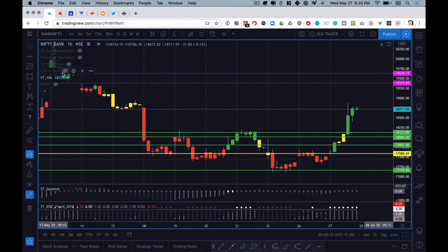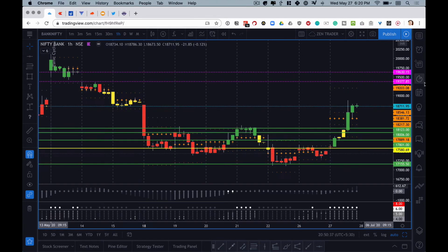Let's just quickly add the CPR, Central Pivot Range. And this is for tomorrow. Again, you can see that there is a resistance 1 here at this level, which is 19,203, not too far from this range as well. So if we manage to break this, we can see this getting filled as well. And that's the trading plan.